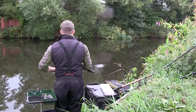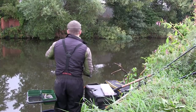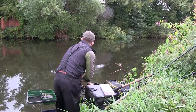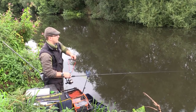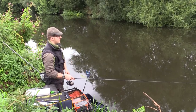I've had one bite, which is a small perch, about 2 ounce. So I neglected that for a little bit of the session and stopped feeding it, just to focus on this waggler line. But what I'm starting to do now is refeed it. As the day's drawing on, we've been fishing for probably 3 or 4 hours now. But I've decided I'm going to start feeding it again, just on the off chance there's a better perch to be caught there late on.